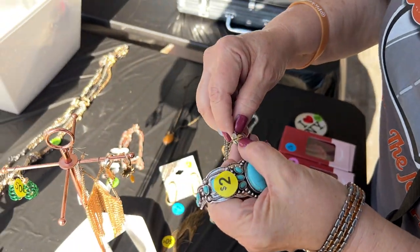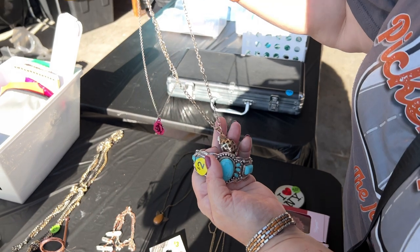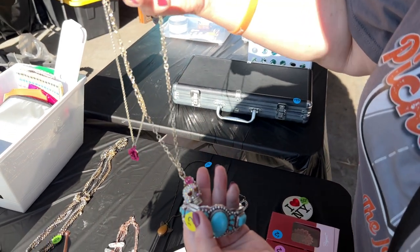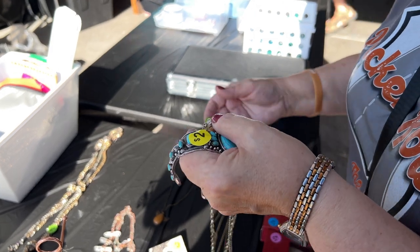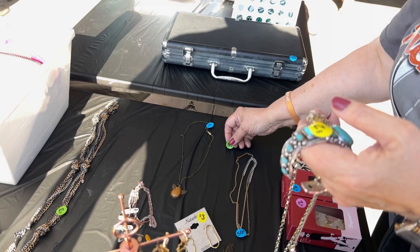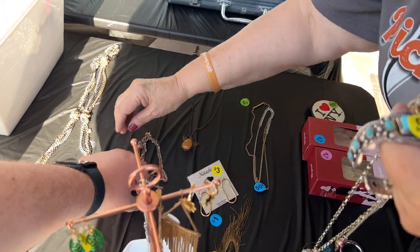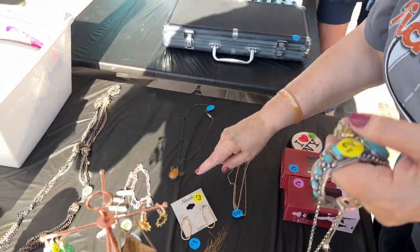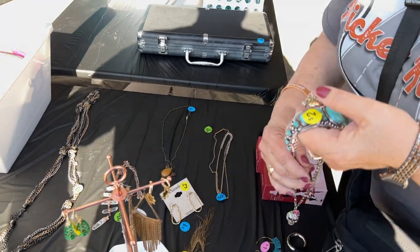It is a Betsy Johnson, although she hasn't really been killing it lately. Let's take a look at. How much is she? I can't tell. I don't know where I got that from, actually. So was this one off of the Betsy? No, I think it's off of that. I don't know. Honestly, though, I don't know. All right, we'll find out.